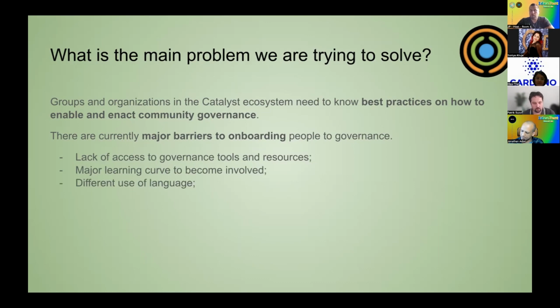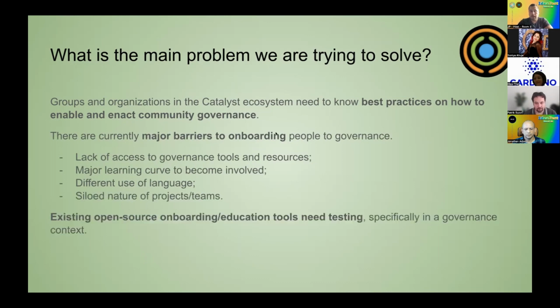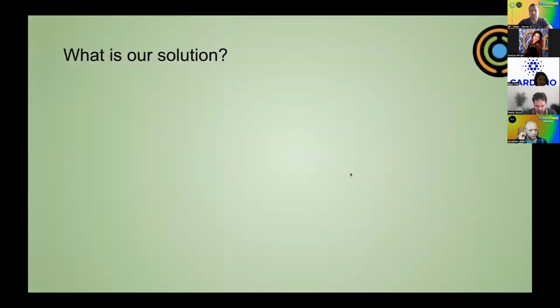We use English as a primary language, but that excludes and makes it difficult for a lot of different people to participate. Most projects and teams are siloed in their own project. We see this especially in proprietary settings. And then existing open source onboarding educational tools need testing. So it's good to develop them, but then how do we test them?